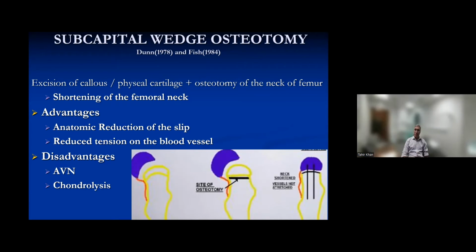periosteum and the blood vessels, which are running in that periosteum, the ascending branch of the medial circumflex femoral artery. So the benefit obviously are that it is an anatomical reduction and reduces the tension on the blood vessels, so reduces AVN. But equally, if you're not careful, it can increase the chances of avascular necrosis and chondrolysis.